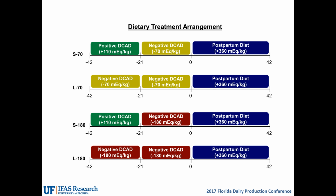To help you visualize that a little better, when we started the treatments, at the beginning we had two groups on the positive DCAD for the first 21 days of the feeding period, so -42 to -21 relative to calving. Then we had two groups at either -70 or -180 DCAD for those first 21 days. For the last 21 days of gestation, there was either the negative DCAD at -70 versus the negative DCAD at -180. Then postpartum, they're all on the same diet.